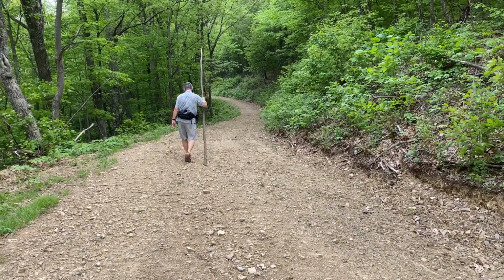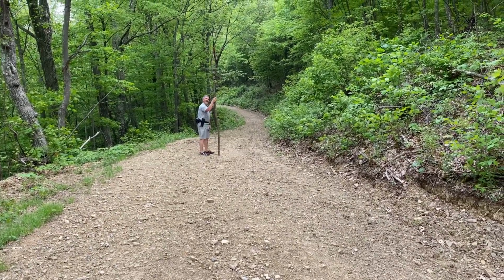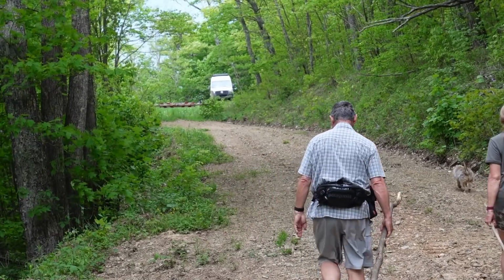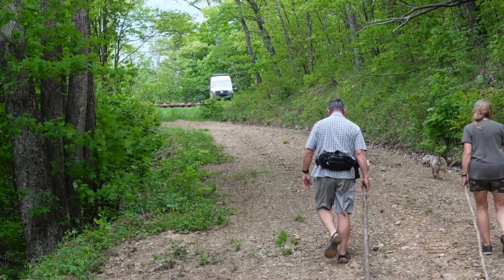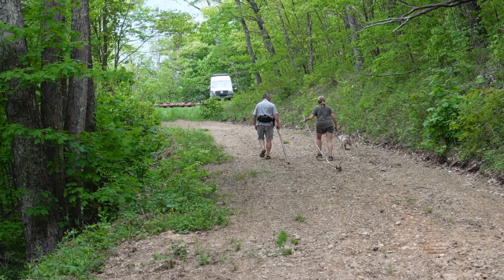It's one way to carry firewood. Are you foraging for wood? Coming out, time to start a fire.